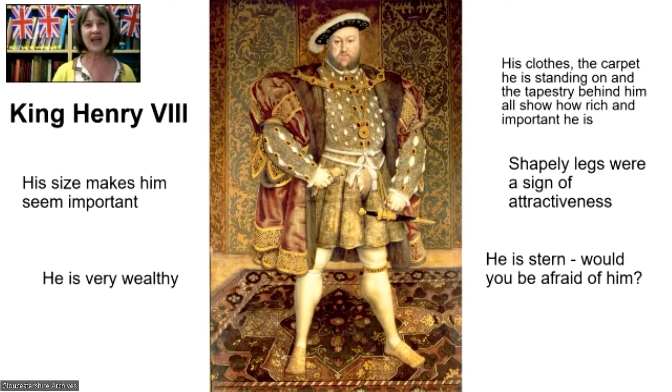Do you think you'd be scared of him if you met him? Look at the expression on his face. Does he look friendly? You think of our Queen today when she goes out and about meeting the people. She's very smiley, isn't she? She's very smiley and approachable and friendly. Henry didn't want to seem like that. He wanted to seem fierce and stern and for people to feel a little bit afraid of him. And I think that's what's been captured in this portrait here.